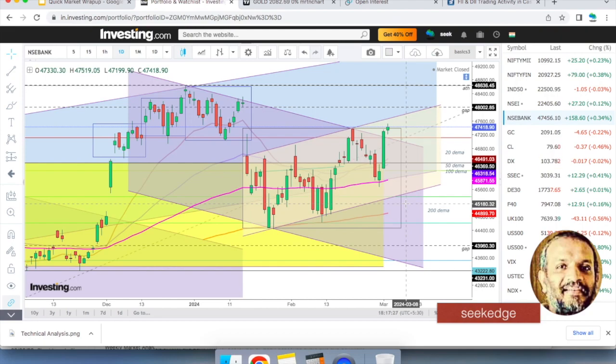In between the rounding numbers, 47,000 can be a good support. Then similarly 46,000 also can be a very good support zone once the 50 and the 20 exponential moving averages are reached. So these are rounding numbers. Those are all exponential moving average supports, and in between we have Fibonacci support also. So that's the supports and that's the resistance on the Bank Nifty.